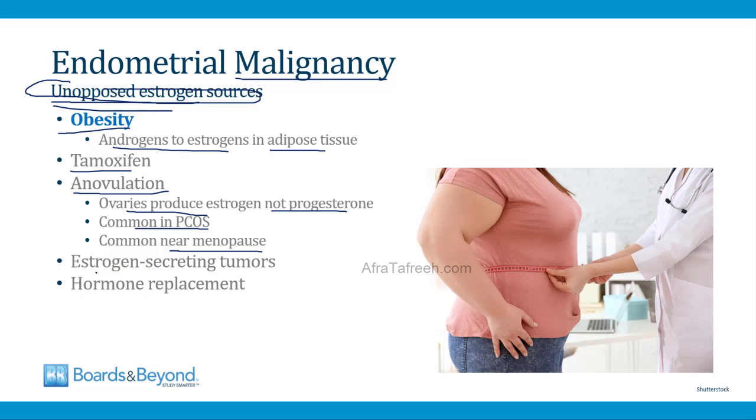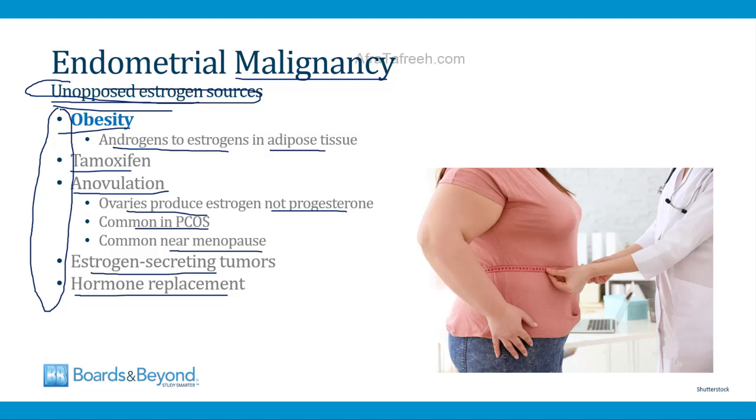And then it's rare, but there are estrogen secreting tumors. And lastly, women who take hormone replacement therapy with an estrogen component only and not a progesterone component will have endometrial growth and unopposed estrogen. And I talk about hormone replacement in detail in other videos. And so if you understand all these things I've listed on this slide, then it's very easy to understand the risk factors for endometrial polyps and endometrial hyperplasia and endometrial cancer, because all of those growths of the endometrium are related to unopposed estrogen sources like the ones listed on this slide.